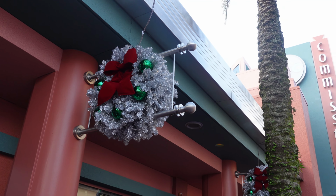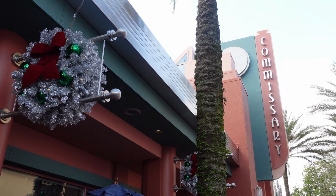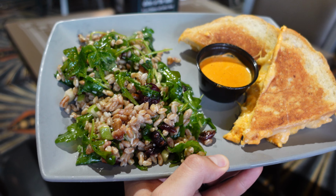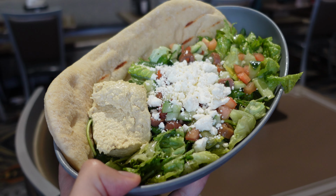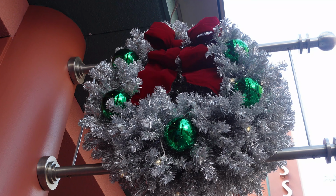I will say ABC Commissary is hitting it with those savory options. That buffalo chicken grilled cheese is so good. I definitely recommend that. The salad, great savory options over there found at ABC Commissary.